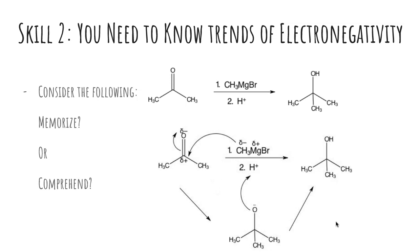So take a look here. Here's a common organic reaction called the Grignard reaction. Now, you have two choices. Are you going to memorize or actually comprehend how this works? If we go through the first path, just look at the very top part of the screen here without the arrows. This is what you write on a flashcard.